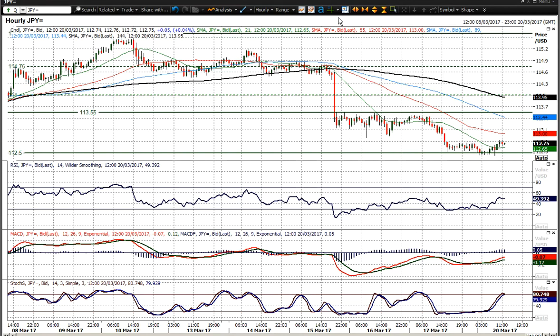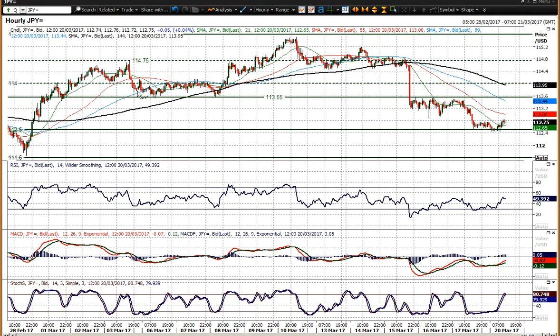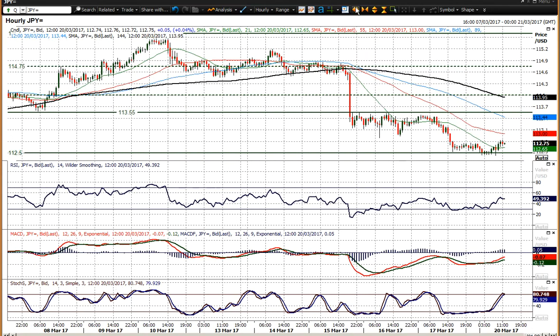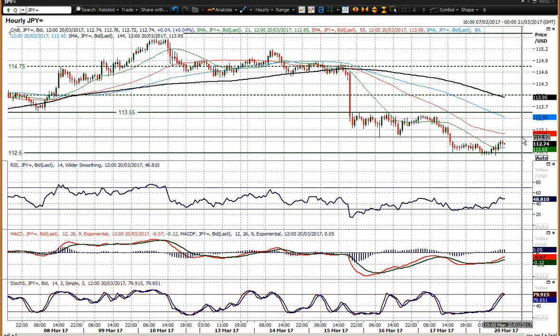Well, you've got the overhead resistance of the supply at 113.55, that old support which broke down and became new resistance, so that is your key level near term, certainly to look out for. Initially you've got Thursday's lows around sort of 112.90 area, which are resistance, 112.90, 112.95. That is your initial resistance, but generally speaking 113.55 is your key gauge near term now.